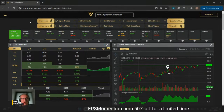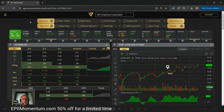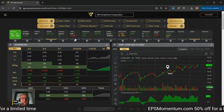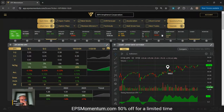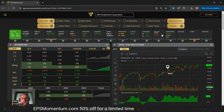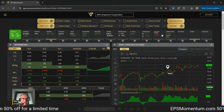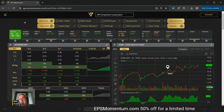So first, the 1 minute summary of what the system does. It looks at earnings, it looks at revision, it looks at the drift, it looks at many things, even options and skew, to predict, well, not to predict, but to help you pick stocks, and that's very useful.